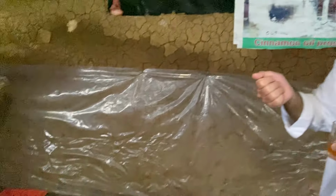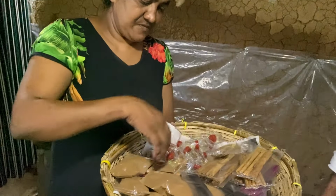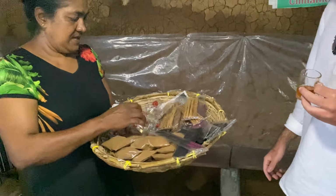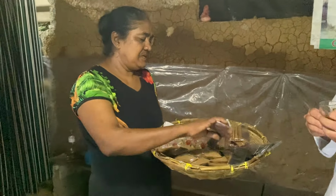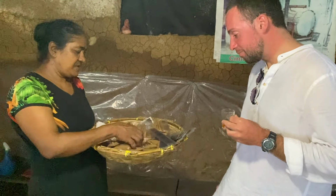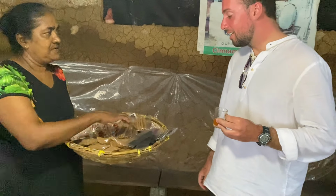Natural cinnamon products, sir. Cinnamon stick, cooking purpose: chicken curry, dal curry, fish curry. Cinnamon powder: tea, coffee, cake, pudding, biryani, ice cream. Cinnamon oil: headache pain, joint pain, tooth pain, back pain. Cinnamon intense stick, power stick, mosquito repellent. One packet 500 rupees, each 500 rupees. Natural products, no chemical.